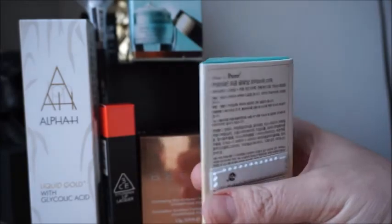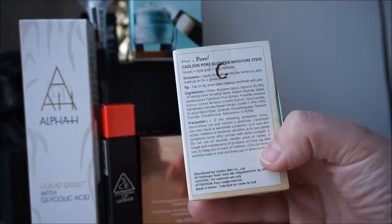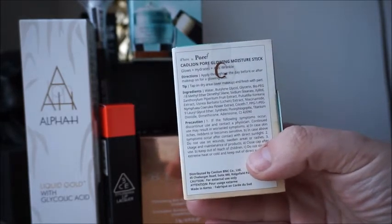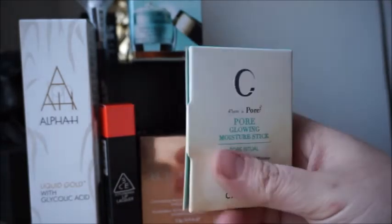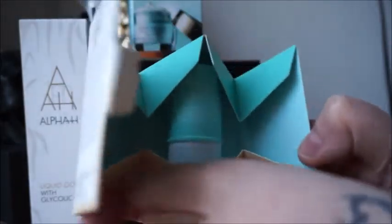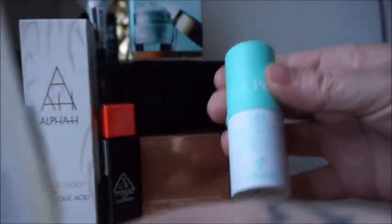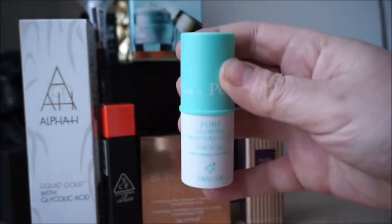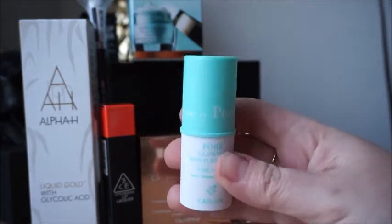I quite like the cute wee triangular packaging that it comes in. The tip on the box says tap on dry areas over makeup and finish with packed. Not really sure what that means, but we'll give it a go. So this is what this looks like. Ooh, it opens up in a fun way. Surprise! It's like an origami box. I like it. And this is the nice packaging. I really like the colours. Good job. So we'll see how this goes.